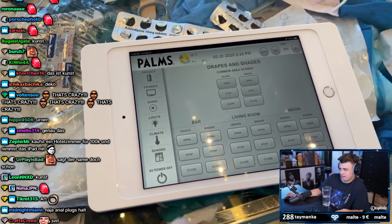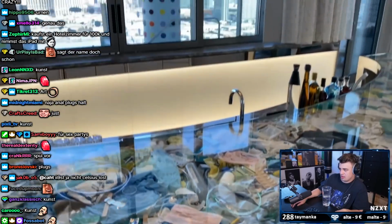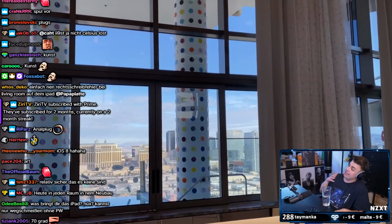Go into the curtains menu on your iPad and they will all close automatically. You don't have to press a button or point a remote at something.